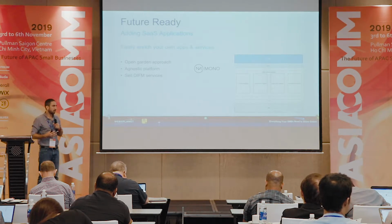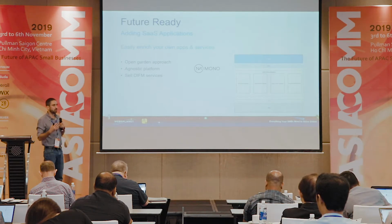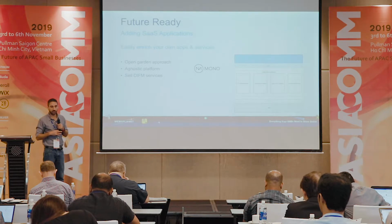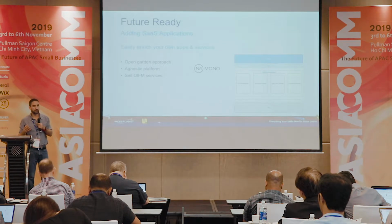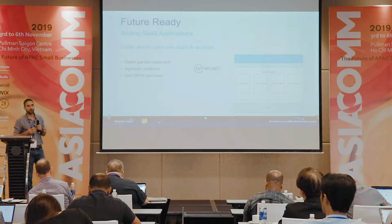So in the Cosmos platform, it's relatively easy to add additional applications on the go. By adding additional applications, you're working still within the same ecosystem, but now you have some more services that you can start selling. A couple of points I do want to mention about Cosmos is that we are going for an open garden approach. So we are agnostic to what applications you want to add to the platform.